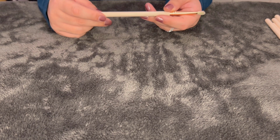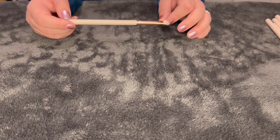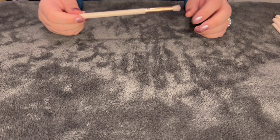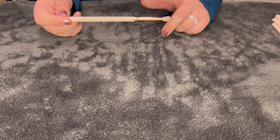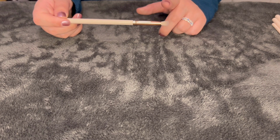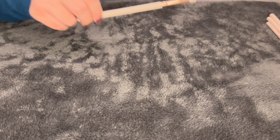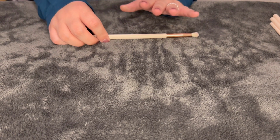Then we have E18. Super, super nice. Then we have E21. And actually, this is about the same size as I just got rid of that BH brush. So I feel pretty good about decluttering that one. I mean, like the BH one, not this one. I want to clarify. Sorry.